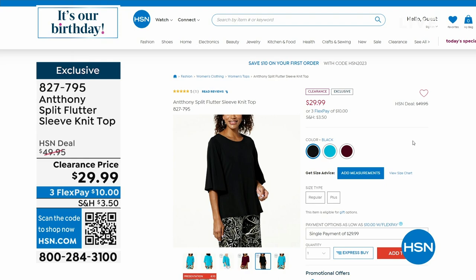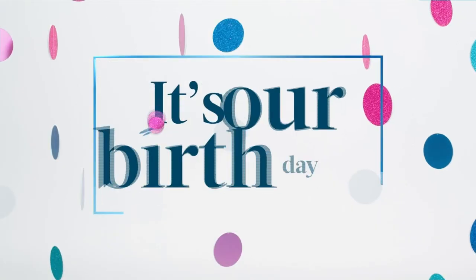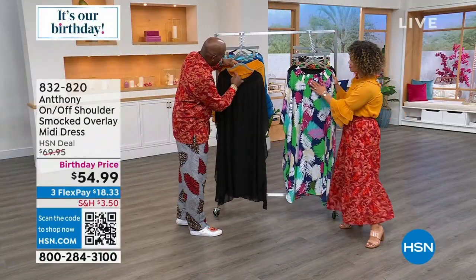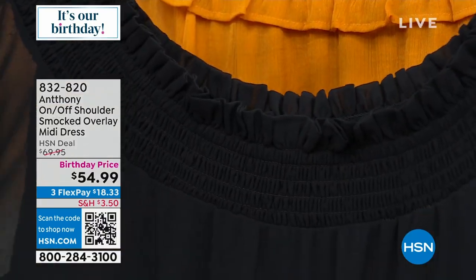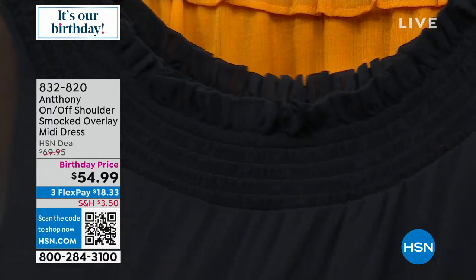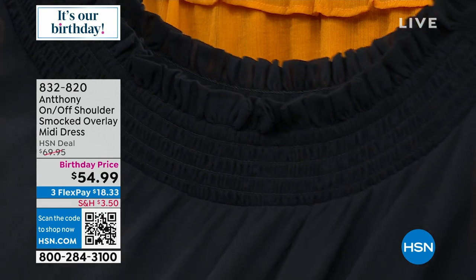Anthony, if you'll start giggling over the young lady who helped us, she goes, it all looks the same around the neckline. I said, yeah, because when we did this dress, my pattern maker and I wanted the same effect as this necklace. Yeah, it's so awesome. And that smocking. I love that we're really seeing smocking coming back. So this is your on, off the shoulder smocked overlay midi dress. Oh, I love this dress. Two colors, oh my goodness.